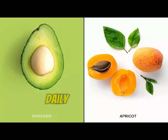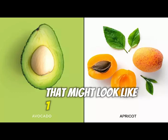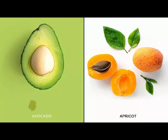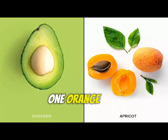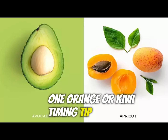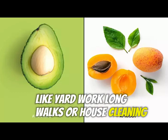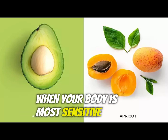Potassium Support Protocol. Daily target: aim for 2-3 servings of potassium-rich fruits per day. That might look like 1 banana, 1/2 avocado, 3-4 dried apricots, unsulfured, 1 orange or kiwi. Timing tip: include 1 potassium-rich fruit within 30 minutes of light exercise or after any physical exertion like yard work, long walks, or house cleaning. This helps replenish electrolyte levels when your body is most sensitive to losses.